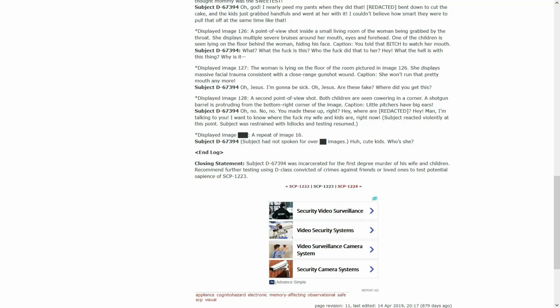Image 128. A second point of view shot. Both children are seen cowering in the corner. A shotgun barrel protruding from the bottom right corner of the image. Little pictures have big ears. Oh no. You made these up, right? Hey, where are Redacted? Hey, man, I'm talking to you. I want to know where the fuck my wife and kids are. Right now.